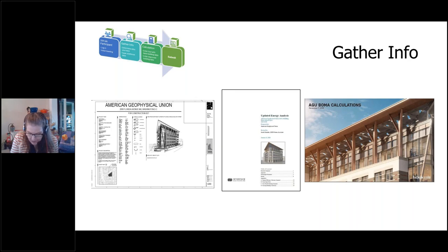We had most of the information in three documents. I pulled the most information from our energy model, which we commissioned in pursuit of our net zero energy goals. Then construction documents complemented the energy model, and I used the BOMA guide from Hickok Cole Architects to get my condition floor numbers. Next slide.